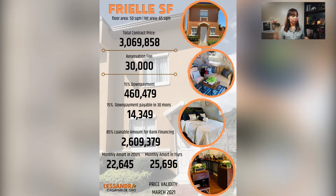And then the biggest unit in the Lessandra series is Frial. The floor area is 50 square meters. The lot is 65. Again, it has 2 bedrooms, 1 toilet and bath. Selling price is 3 million. Equity is 14,000 for 30 months and 22,000 per month for 20 years.